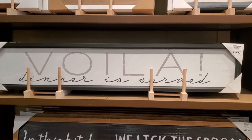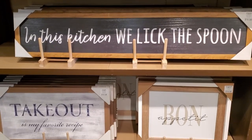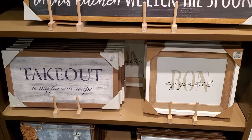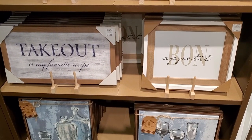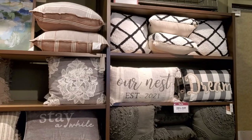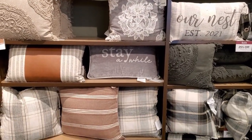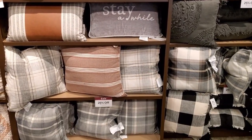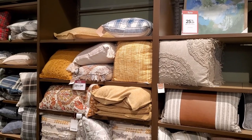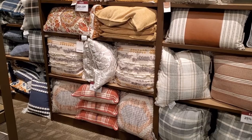I also like the wall decor. They have signs for every area in the house. These ones are for the kitchen. They are very fun and they have them in different sizes too. And also, as you can see in here, they have a variety of pillows and cushions in different colors, sizes, and textures. I really like them. They were 25% off. So yeah, they had good prices too.